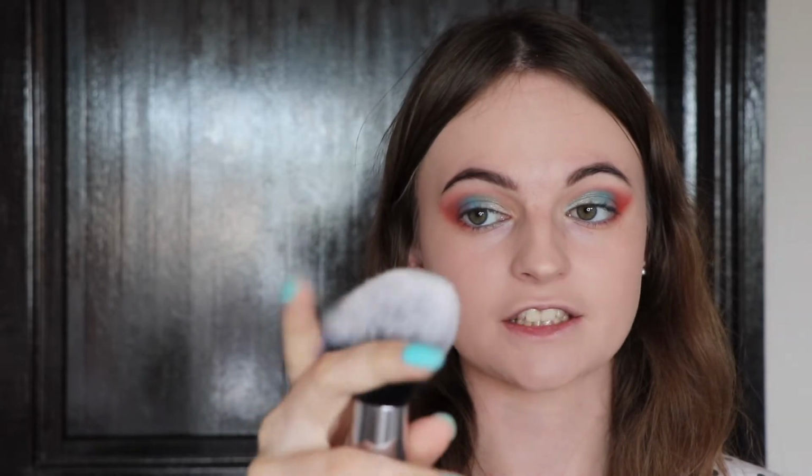And this is a powder brush. They've labeled it as a powder brush. It's very big and it's like dome shaped. Really, I think it's gonna work really well. So I'm gonna use this just now on my powder.